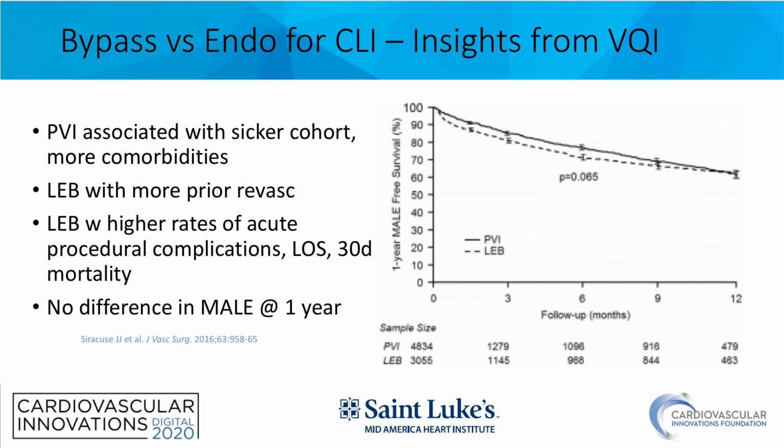But what about surgery and the potential role for bypass? Well, we know in this analysis from the Vascular Quality Initiative that patients receiving endovascular revascularization tend to be sicker and have more comorbidities. Lower extremity bypass is offered more commonly to those with prior revascularization, although bypass patients also have higher rates of acute procedure complications, length of stay, and 30-day mortality, with no benefit in major adverse limb event endpoints at 1 year.